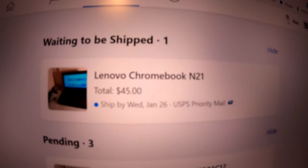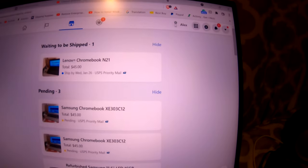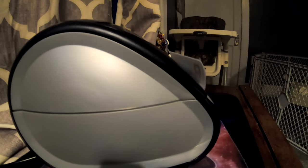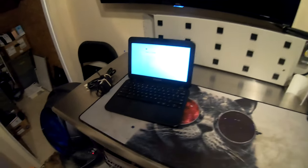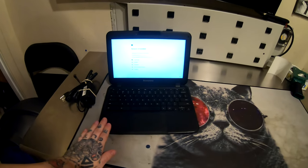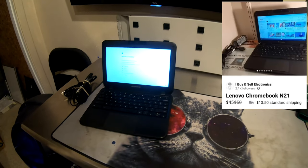So I sold a Lenovo Chromebook. It's yours. So here's the Lenovo and the charger cord. And then the sold comp for that one.